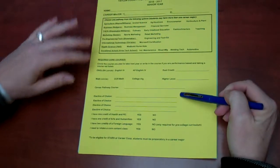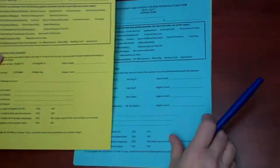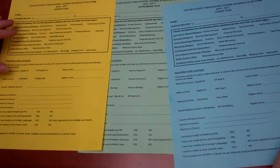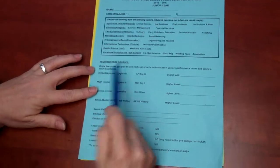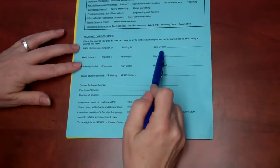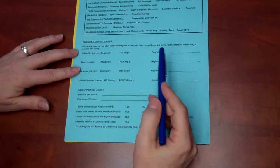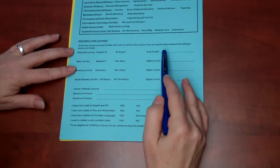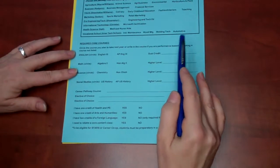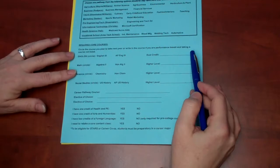Then we're going to go down to our required courses. Every group, every level has a different group. So I'm going to actually take the juniors, and we're going to look at the blue form with them. First, we're going to look at which English class you want to take, and there are a lot of options for your junior and senior year. So if you want to take English 3, AP 3, a dual credit, or if you're already ready for AP 4, then you would just put that in the blank. You make this suit your particular schedule.